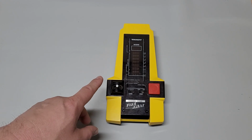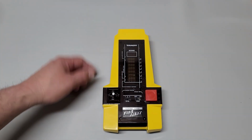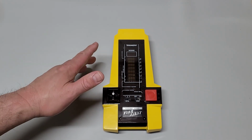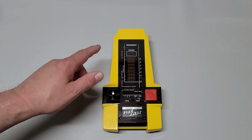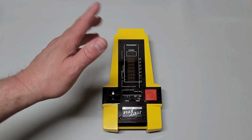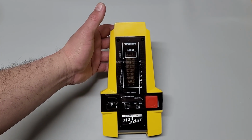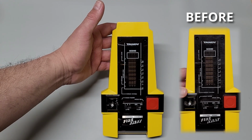Back to this though, let's put some batteries in this and test it out. Okay, so I had to clean this thing up. Well, not because it was dirty or anything like that, but I figured once this thing works and the video is done with, this will be on my handheld gaming shrine and it'll be ready to go. So why not just take care of that now? Hopefully you can tell the difference. This looks nice and polished with the Novus One product.